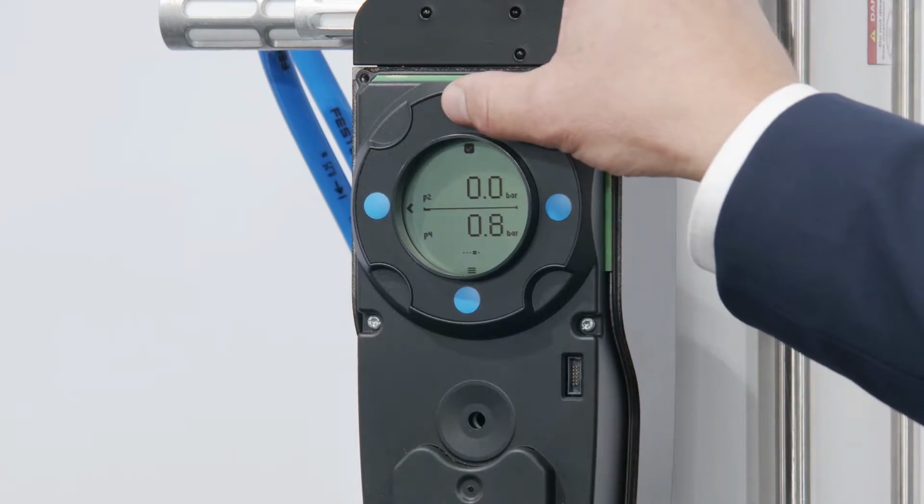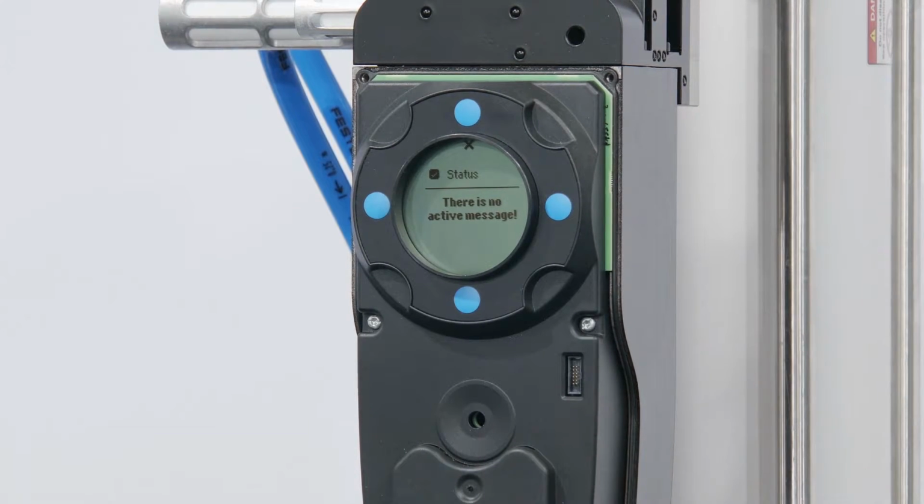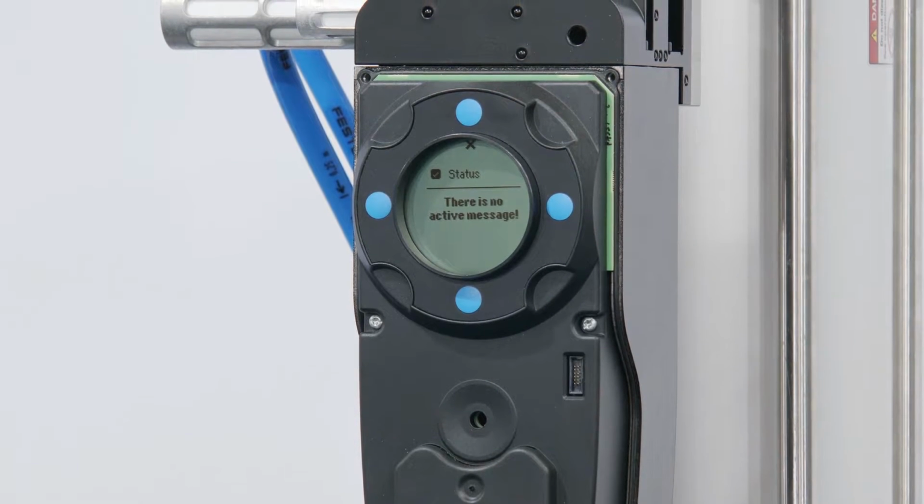When you go up, you can go to the message view. In the message view, the device status is displayed according to the NAMUR recommendation. You also see here in clear text a description of the device status.